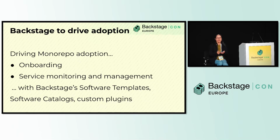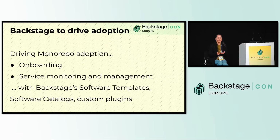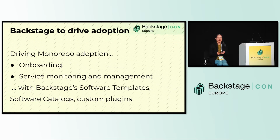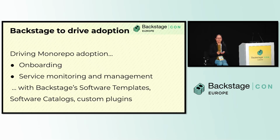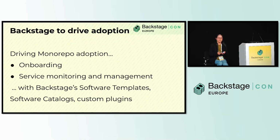To summarize, I have talked about how we built up our Monorepo journey. It's still relatively early. I talked about challenges that we have faced in the onboarding process and offered some of the tips and solutions that we have implemented using Backstage, such as software templates, software catalogs, and custom plugins. Our journey with Backstage is still very early, and we still have a lot to do. But I think it would be helpful to share such stories and see what we can do in a short amount of time to improve the user experience in onboarding something very critical, such as a monorepo at an organization.